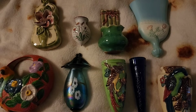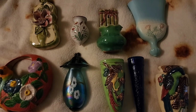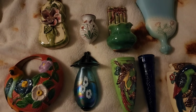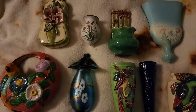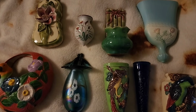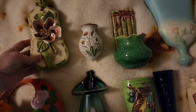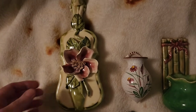Later. That video was a little short, so I decided to share my wall pocket collection with you. I've talked about my collection, and I've always said, oh, I need to show you my wall pocket collection. And I thought, well, today's a good day. It is very rainy and dark outside, and I'm up in my room, so there's not a lot of bright light, but I still think you can get the gist of my collection.